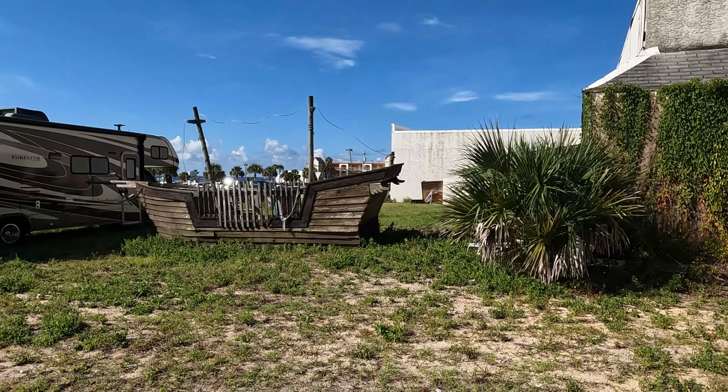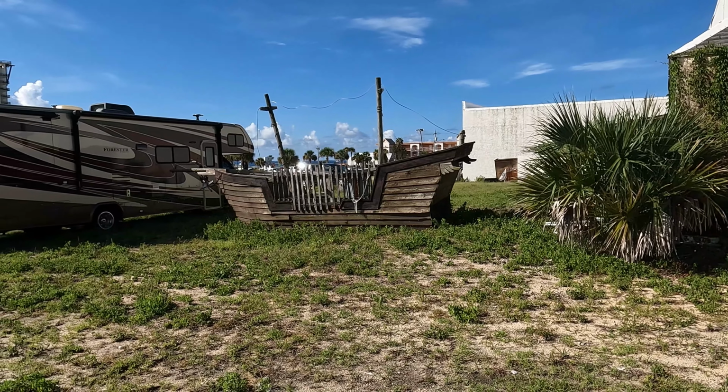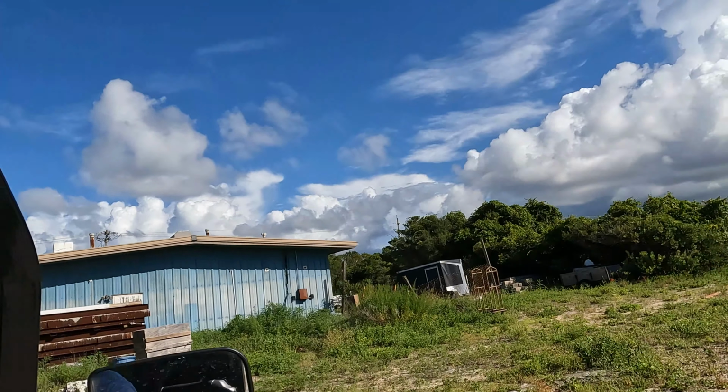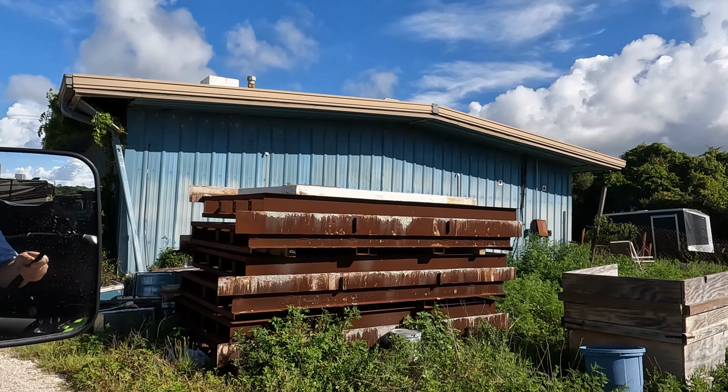That's cool. Must be an old parade float or a piece of decor that was in front of the hotels. Little pirate ship, that's neat. Ooh. Look at that. Rust never sleeps.